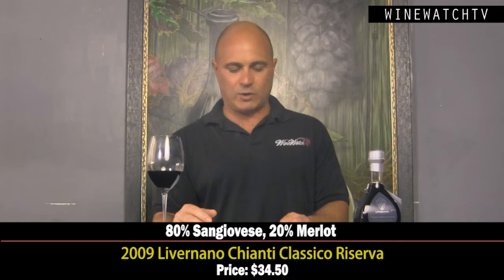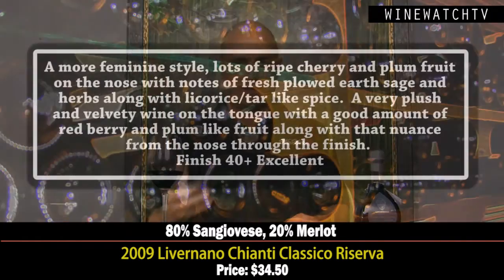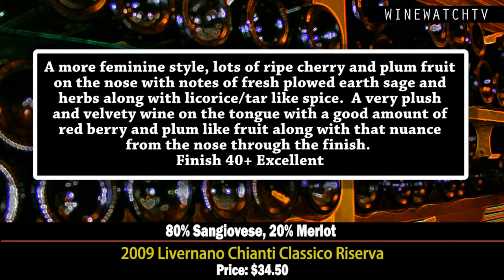Then the Chianti Classico Riserva from Livernanao 2009, located in Radda in Chianti, in view of the Casalvento property, but these two wines are fairly different. This is a little more feminine, thus the 20% Merlot in the blend, ripe cherry fruit, plum on the nose, fresh plowed earth, sage, herbs, some licorice and tar spice here also. Very plush and velvety wine on the tongue. This 2009 is showing a lot of juicy red berry fruit, plum, with that lovely nuance, that earthy quality from the nose lasting through the finish. Excellent juice at $34.50.